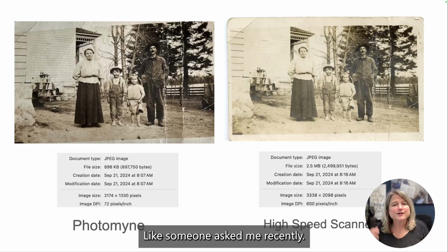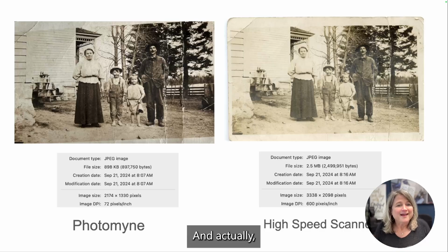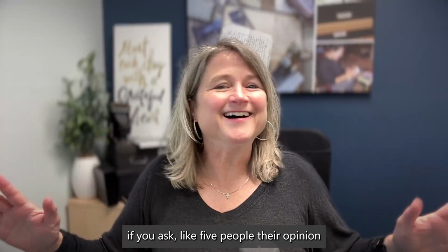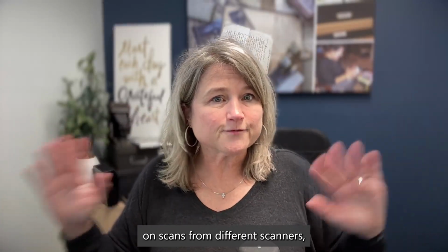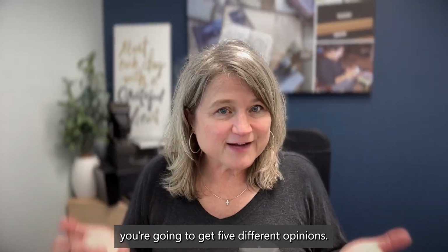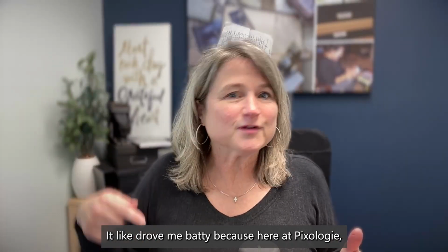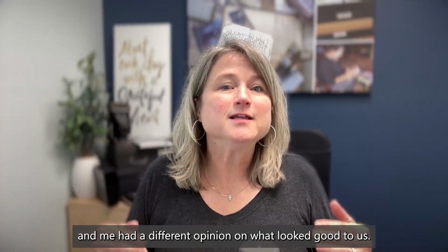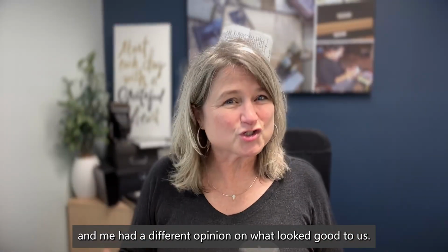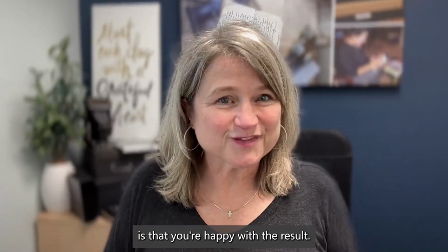Someone asked me recently, well, I think the one on the left-hand looks better. And actually, if you ask like 5 people their opinion on scans from different scanners, you're going to get 5 different opinions. It drove me batty because here at Pixologie, we have lots of different scanners and we would test them. Every one of my staff and me had a different opinion on what looked good to us. So the important thing is that you're happy with the result.